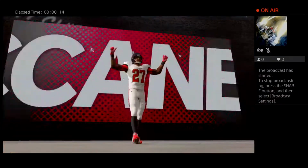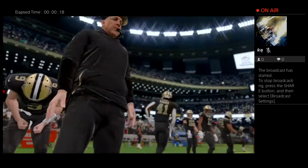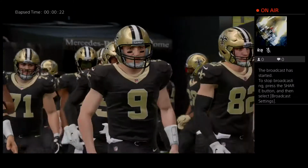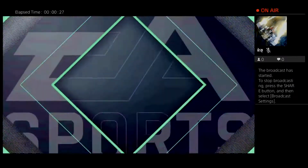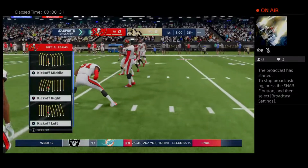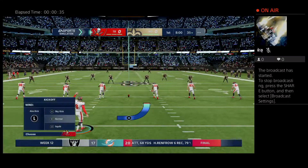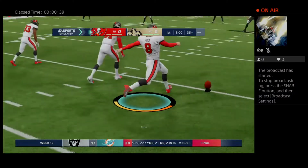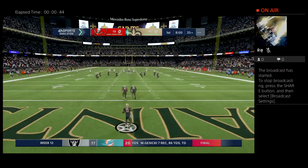The Mercedes-Benz Superdome in New Orleans. It's Week 12 of the NFL on EA Sports. First opened back in 1975, there's a look inside the iconic Mercedes-Benz Superdome in downtown New Orleans. Today we've got an NFC South matchup between the Tampa Bay Buccaneers and the New Orleans Saints.